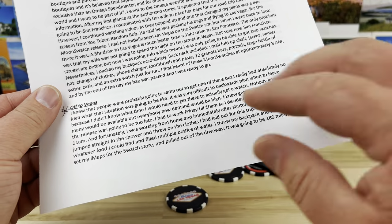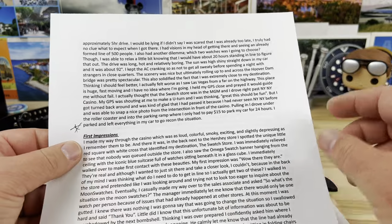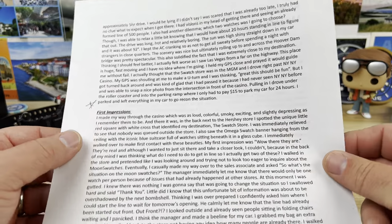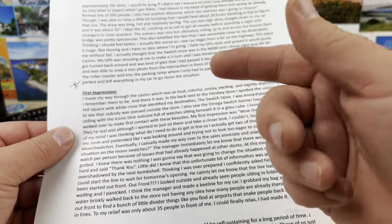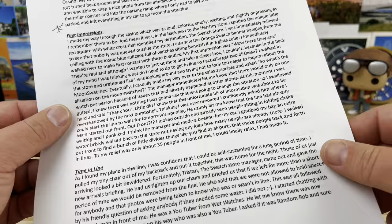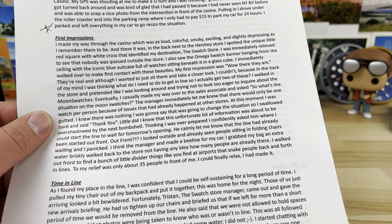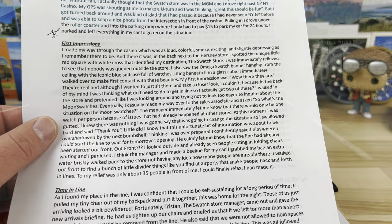It basically covers how he was trying to prepare for the trip and then the overall journey to the trip. So I'm going to fast forward through that part and then go to the first impressions, and I will try to do that as a voiceover over the pictures and everything. So stay tuned for that.